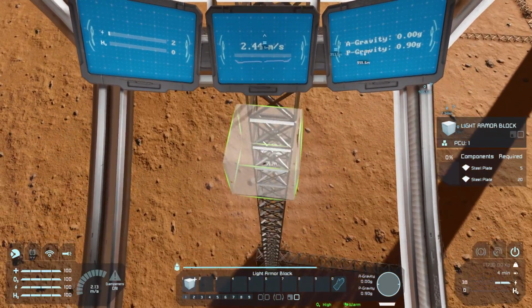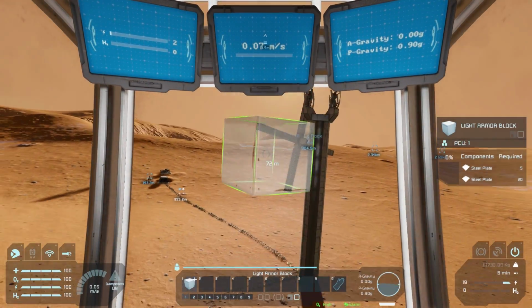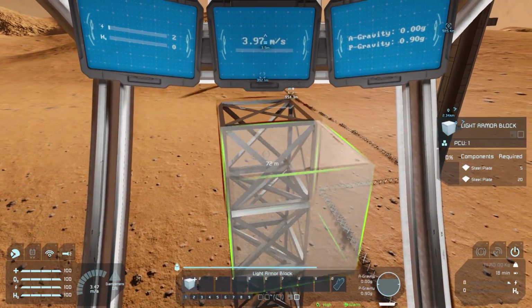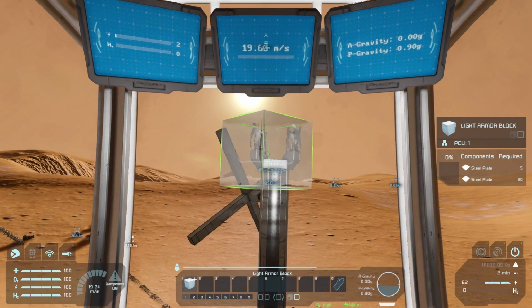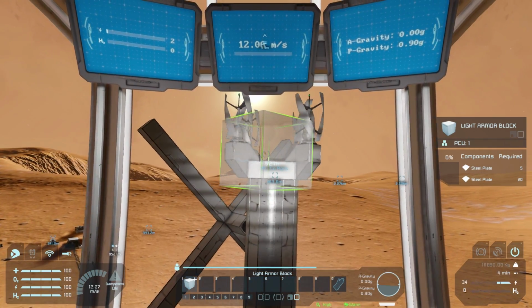Ah, that's one that's fallen. How high are we going? I don't know, probably not much higher than this, really. Let me go see how high this is. Actually, I have an altitude meter.